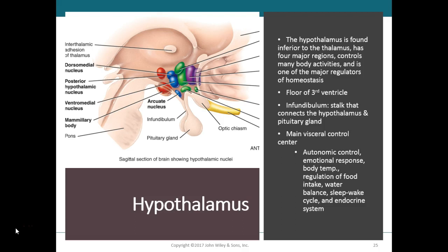The hypothalamus, remember hypo means under, so hypothalamus, under the thalamus, is a small part of the diencephalon that is located inferior to the thalamus. It controls many body activities and is one of the major regulators of homeostasis. As we'll learn when we get into the endocrine system, the hypothalamus has a major role in the endocrine system.